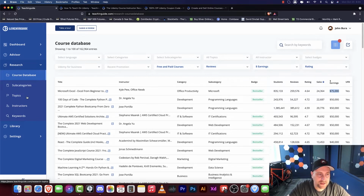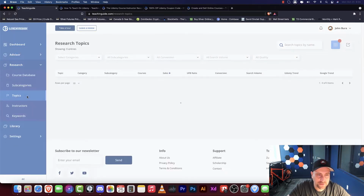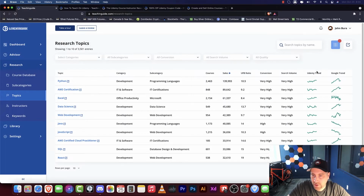Now, there's a couple things that we can do. So for example, the topics here, you can see what the trend is, okay? So, web development has been going down, but you can also see the conversion and then the search volume, and the amount of sales. Python has gone up and then down, and then this, you can kind of see where it is. And so let's see if this one's just kind of gone up here. So data science, that's one that kind of sells well.